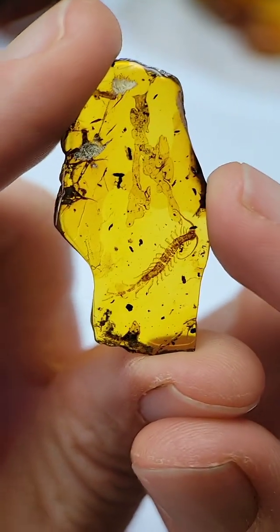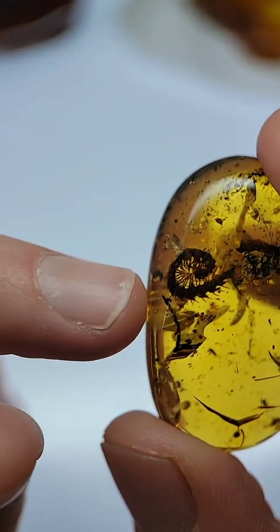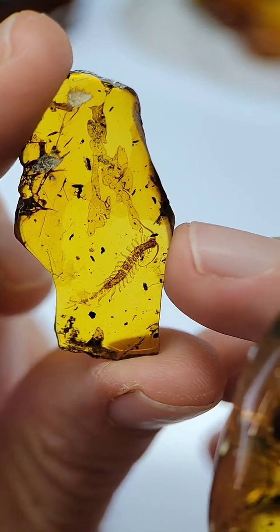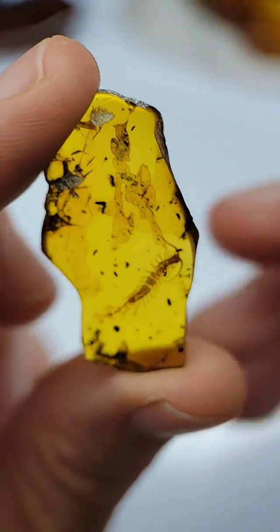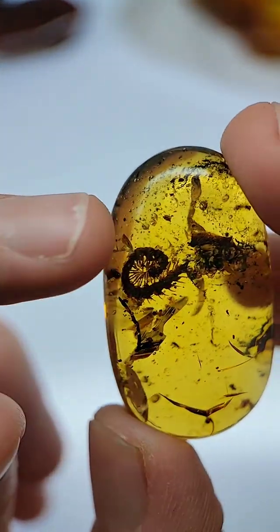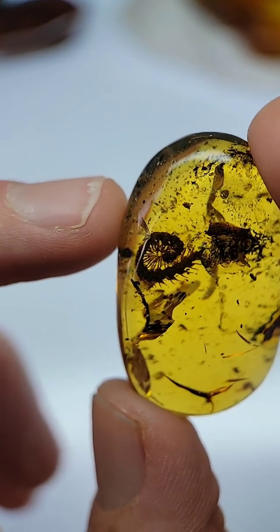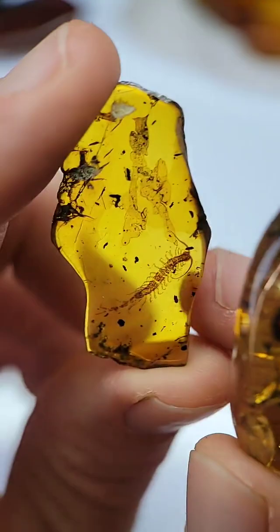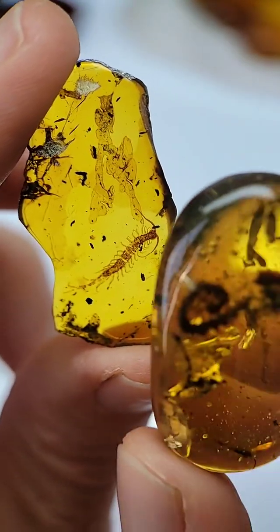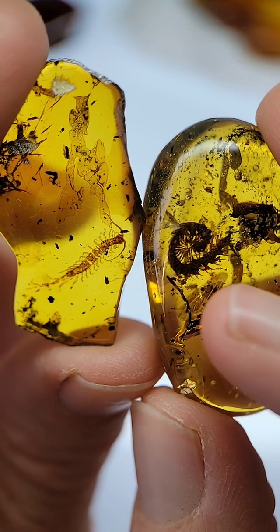You see how there's a huge difference between this one and this one? This one's very full body and this one's very transparent. That's what you call dry. It's still a crazy good inclusion, but the dry is not as impressive as the full one. So the big centipede, I think, is at 300. 300 for this one, 150 for this one. And they're different species of centipede.